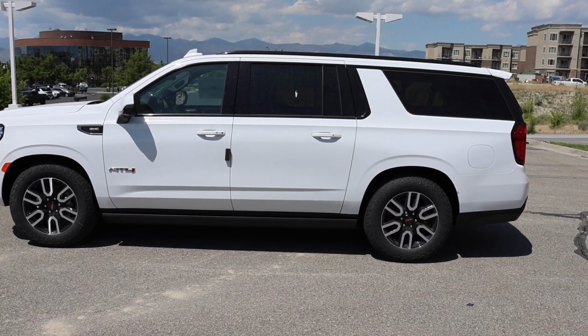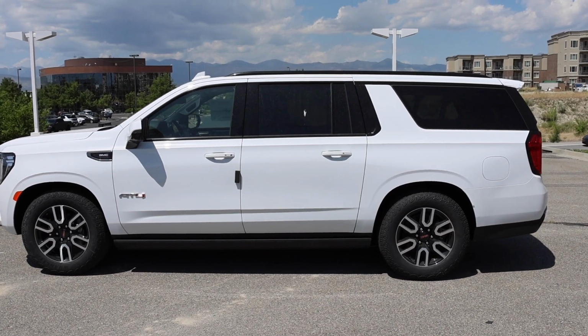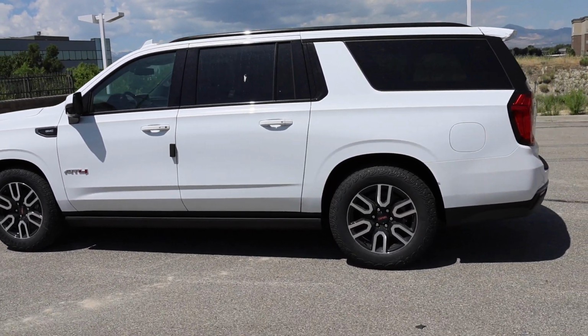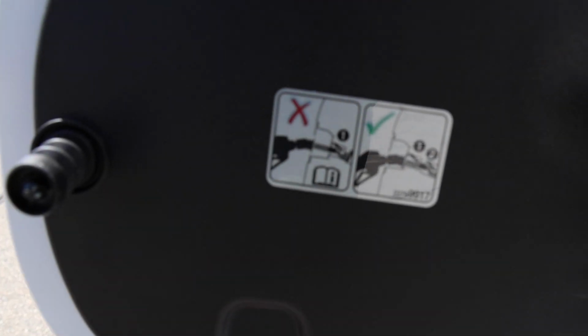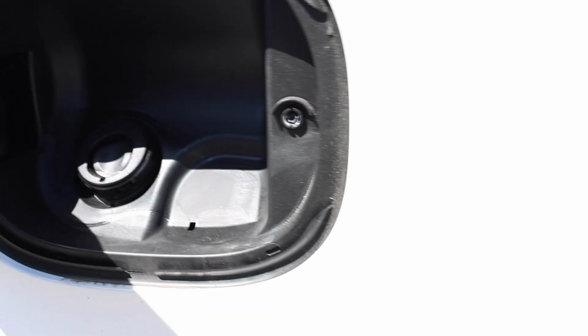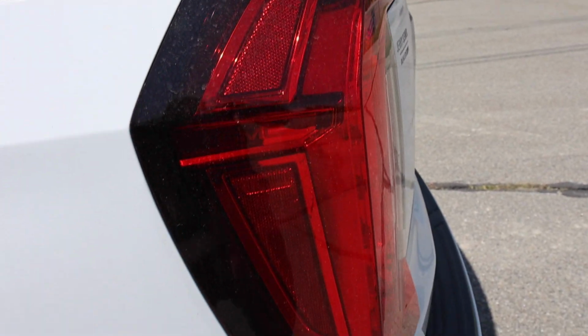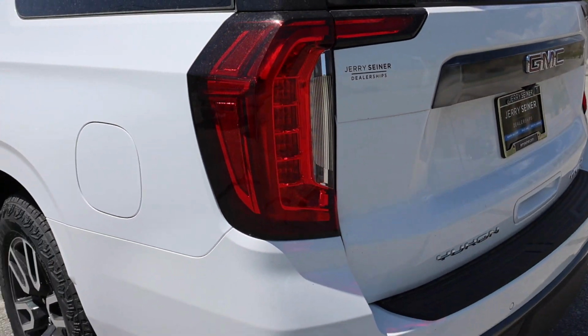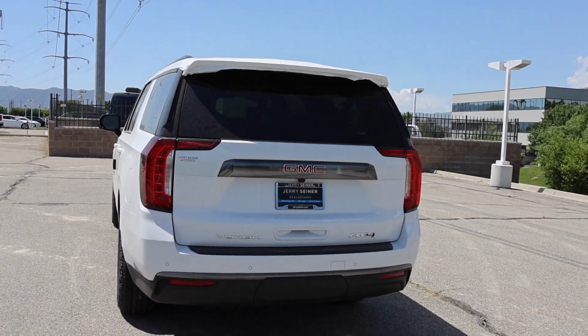No bright chrome. Machine wheels. That's the only thing that's really bright on here. And the emblems. And fuel's right there. And then notice like this darkness around the taillights. Love that appearance. And it kind of goes well with the sportiness of this SUV.